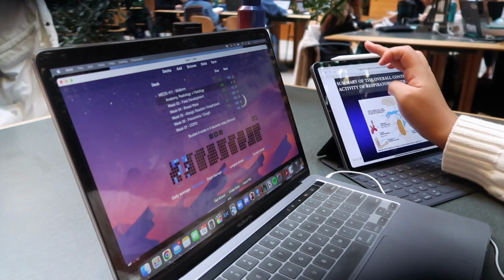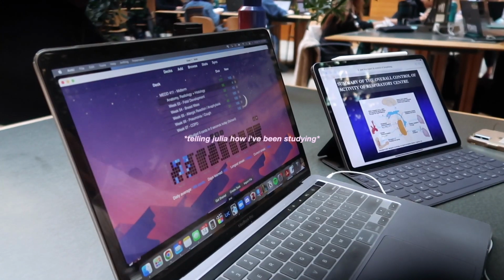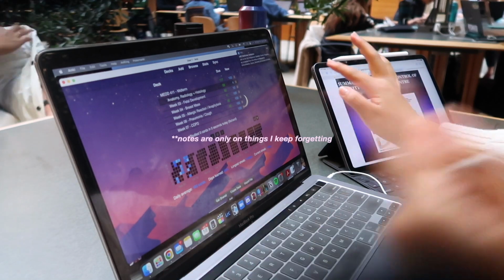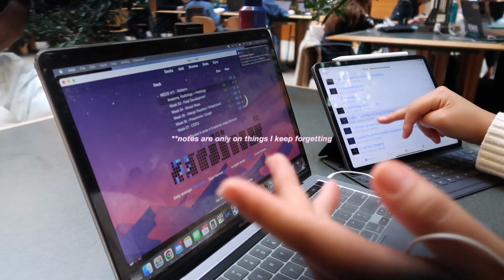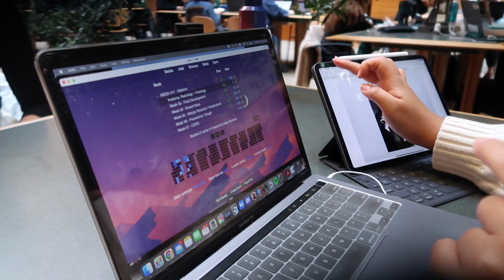Basically what I've been doing is watching the lectures once, and then the second time I go around I make Anki cards and take notes, and then I study that, but I haven't made Anki cards for week 7 yet, like COPD, so I'm doing that today.